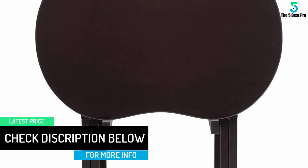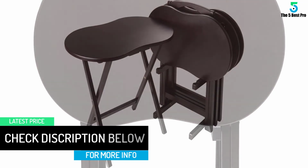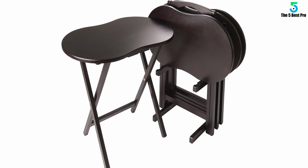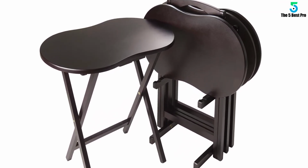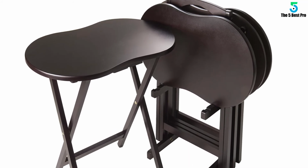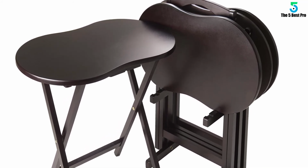Each TV table stands at 23 W by 16.14 D by 25.83 H. Made with combination of solid and composite wood in espresso finish. Stand holder needs assembly.